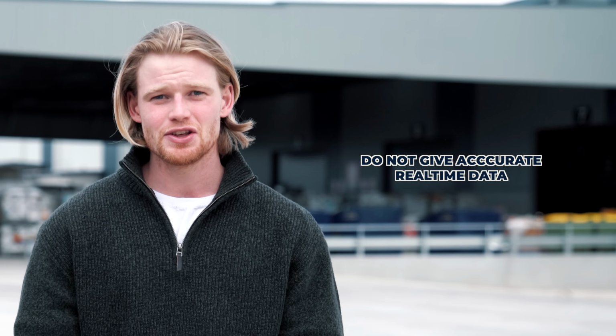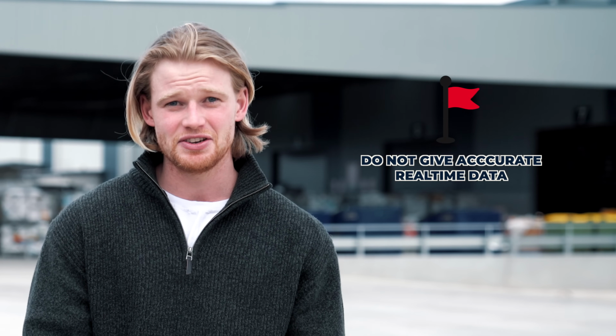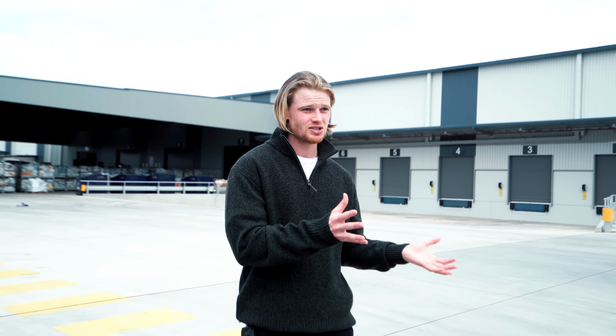Red flag number 4, your 3PL should be able to provide accurate real-time data, which is why barcodes are so important. If your inventory count online says there's 100 units, you need to make sure that these units are available. Otherwise you'll oversell and you'll get some really angry customers. There should be a clear stock on hand metric to earmark stock to make sure that you know how many products you can then sell.